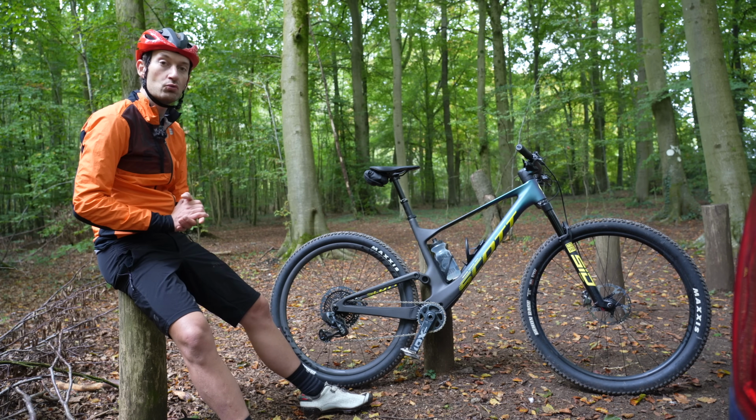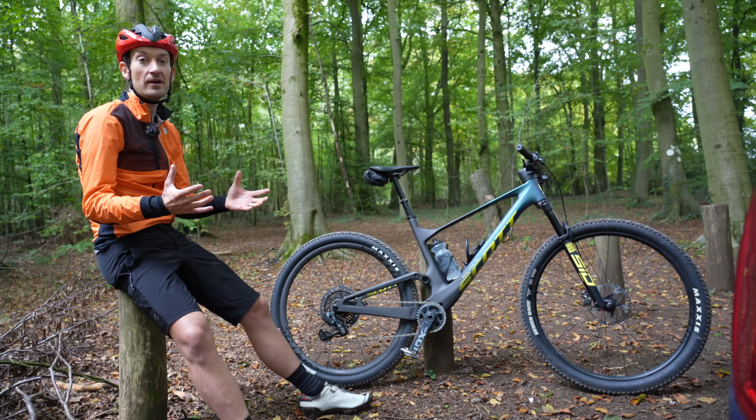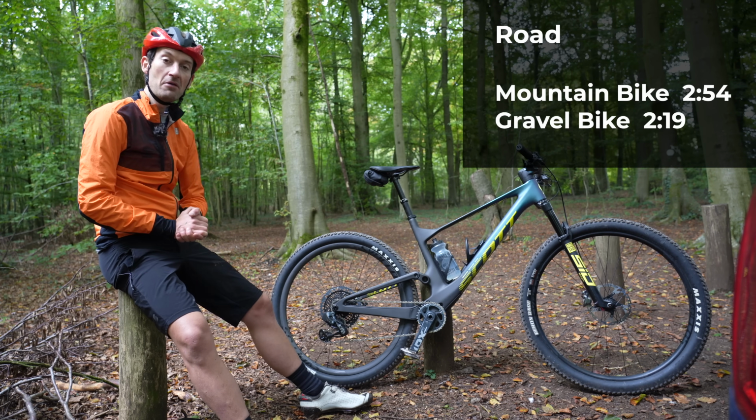And then onto the final road climb. And well, here the gravel bike, as you might expect, drew ahead by a big margin.